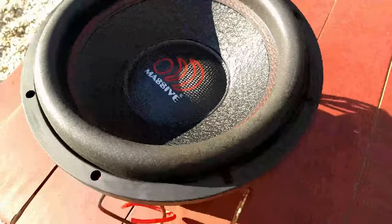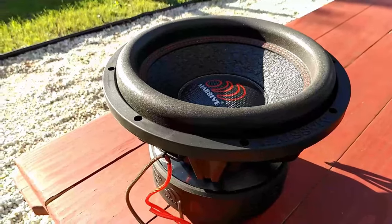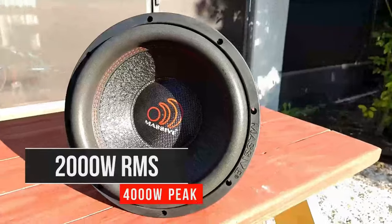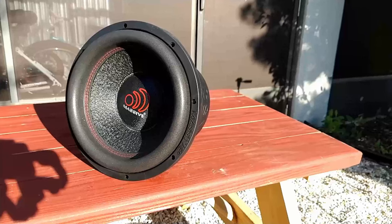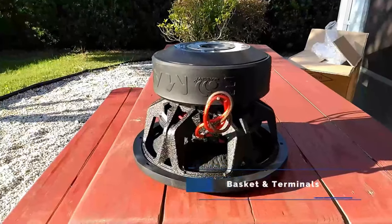And I also think that it is worth noting that the Hippo XL12 is the most powerful 12-inch subwoofer that I've featured this year. Coming in at 2,000 watts RMS, it has a 4,000 watt peak rating. Pretty impressive for those burp applications.